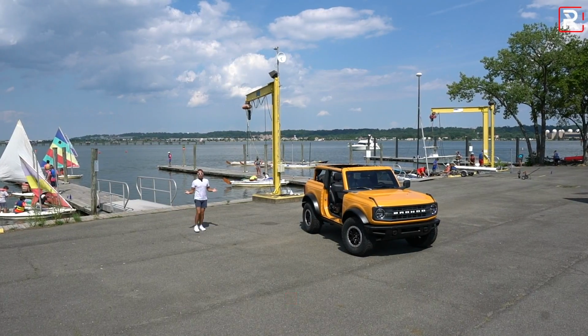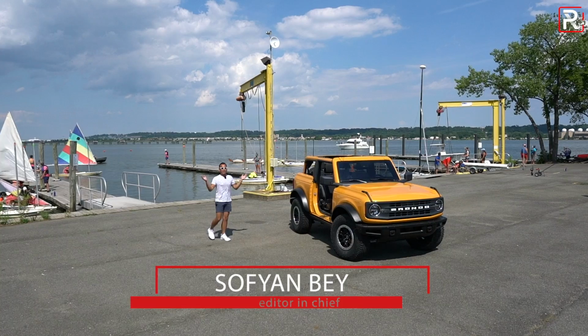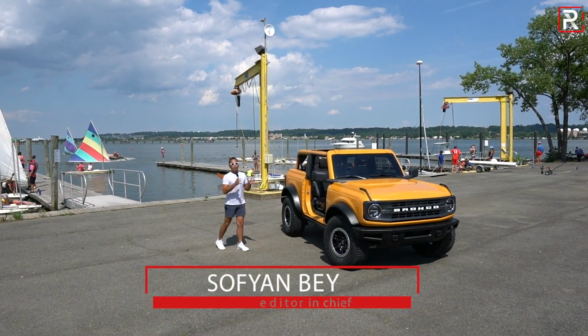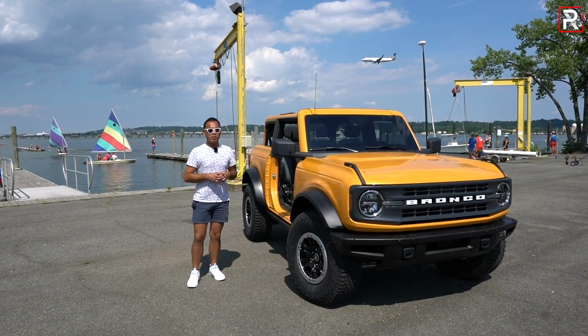It feels like forever ago since I was able to actually show you guys a first look with the new vehicle in front of me, but here I am just outside of DC with the all-new iconic 2021 Ford Bronco. So let's finally take a first look with the car here.